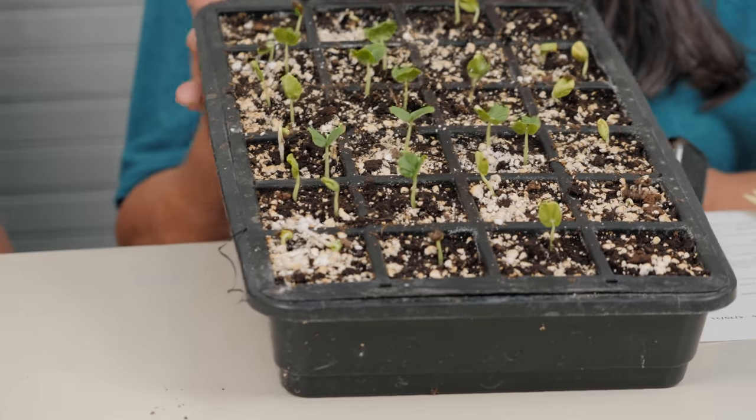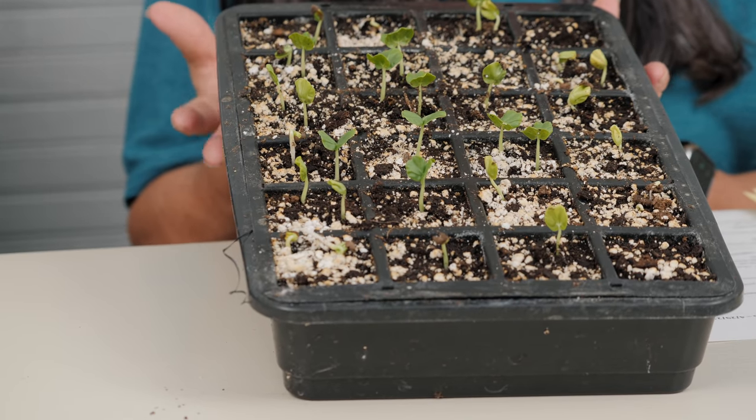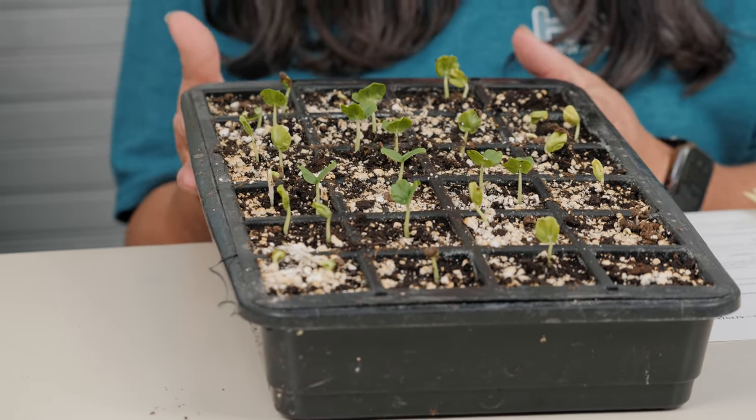Yep. I wasn't sure about how they were going to germinate, but you could definitely plant one, two a cell. This is our 24 cell seed tray, and I did put them on the germination mat, and I had the dome over them for the first couple of nights. Like I say, I put them in water Thursday, planted them Friday. Sunday they were up. This is what they look like on Monday. Yep. All right. Good deal.